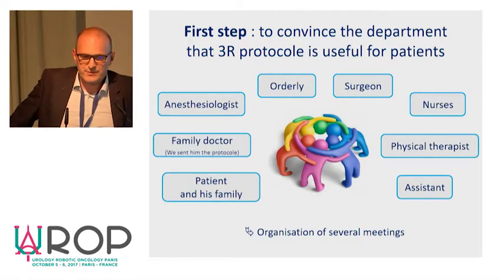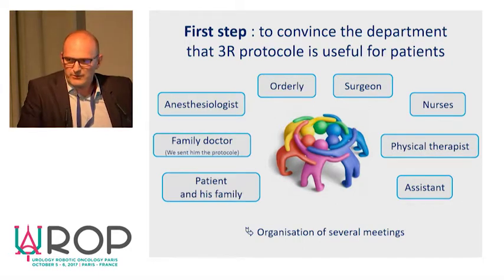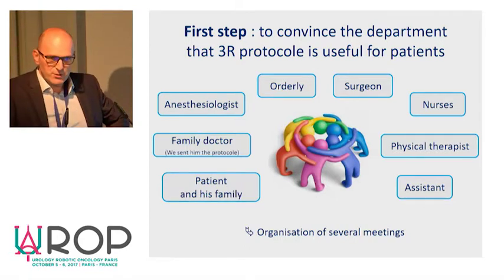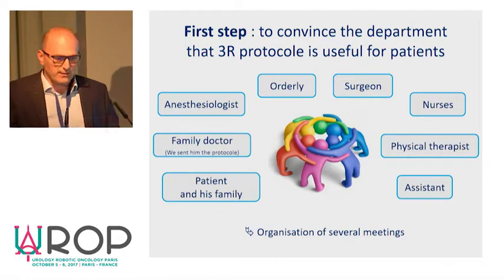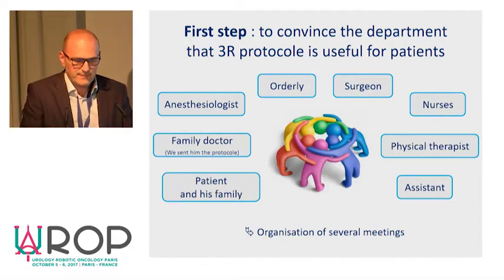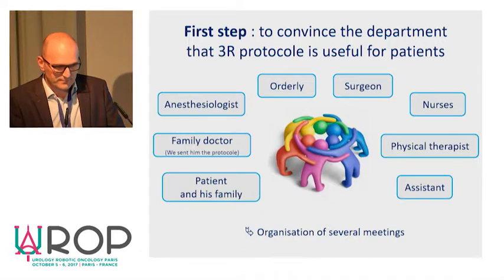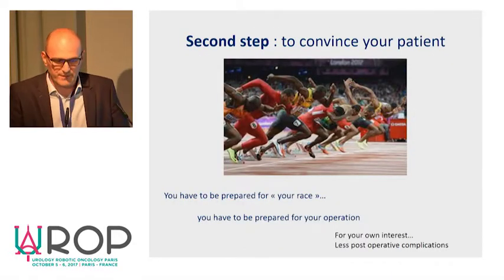So, first step, you have to convince your department that the 3R protocol is very useful for your patients. You have to organize several meetings with everyone: surgeons, of course, your colleagues, nurses, physical therapists, assistants, and especially anesthesiologists. The second step is that you have to convince your patients.